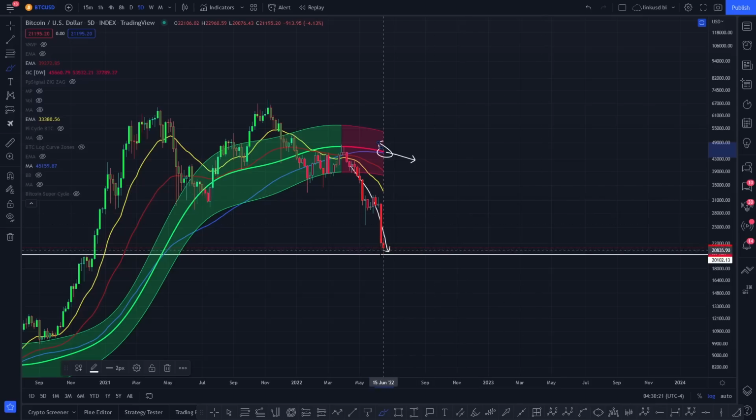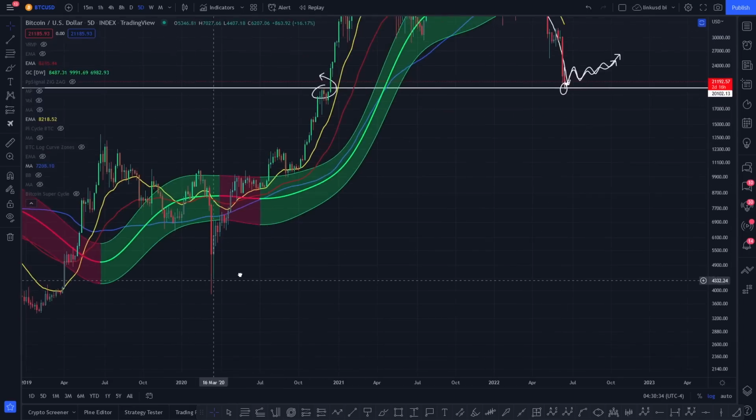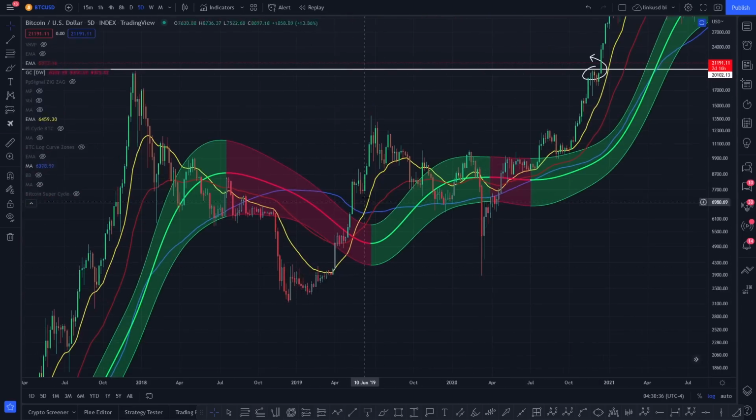Basically, it doesn't mean that Bitcoin has to do this, okay? Bitcoin could do something like this, gather on this bottom. We don't necessarily lose this low. We've just had a retest of this high down there, and you can say, okay, the bottom's in, and right now we're sort of building a base and coming up pretty much like the previous correction down here. Look at that, where we built this level and we start to come back up, okay?